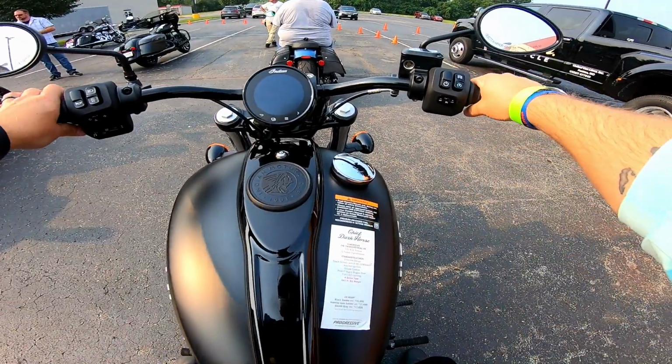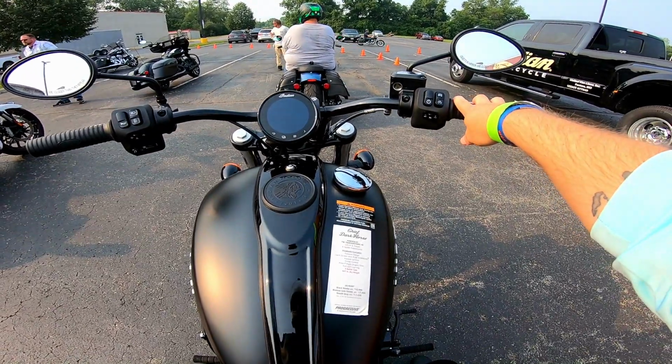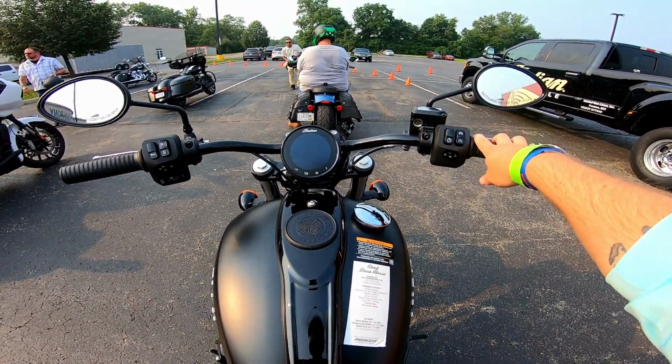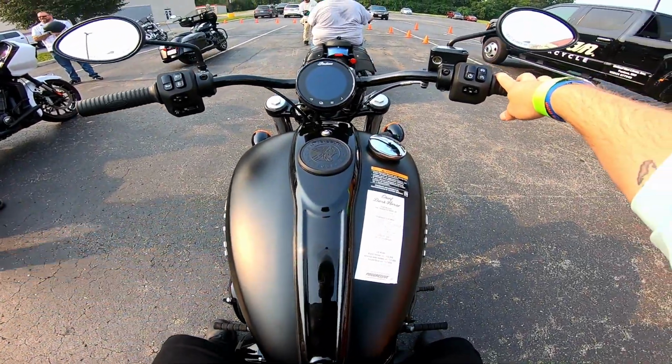Alright, so I will be starting out this demo ride on a 2022 Chief Dark Horse. It's got the 116 cubic inch engine, 120 foot-pounds of torque with the 6-speed transmission.